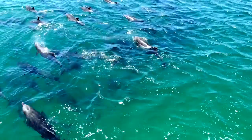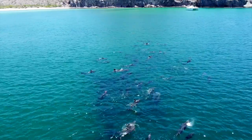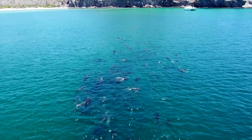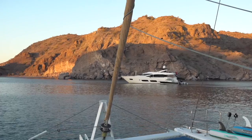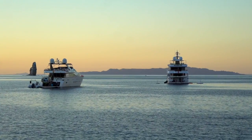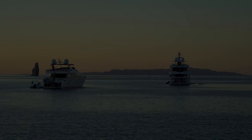Teeming with marine life, every anchorage we have stopped at so far through the Baja Peninsula has saved a special little place in our hearts, leaving a bittersweet feeling for us when it's time to lift anchor and go on to the next spot. As the sun began to fade, the rich and famous joined us to appreciate the beautiful sunset as our time here in Agua Verde came to an end.